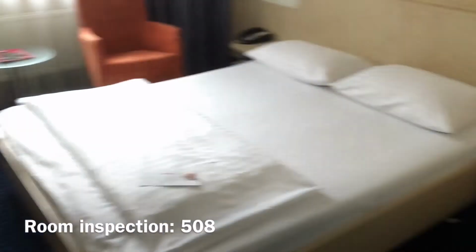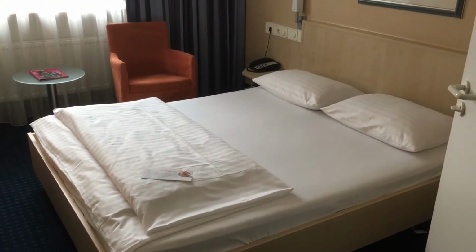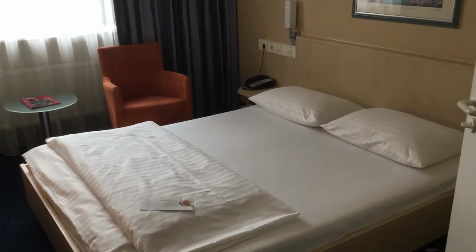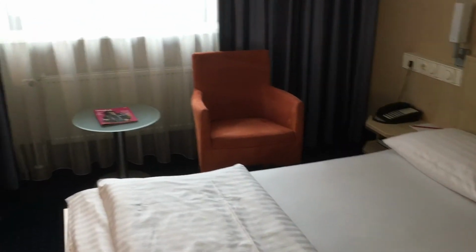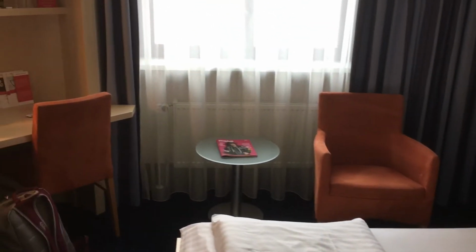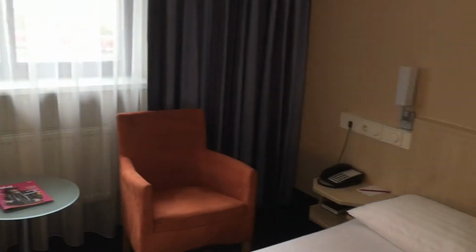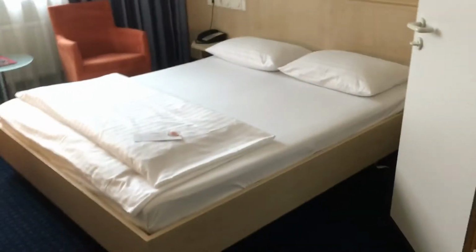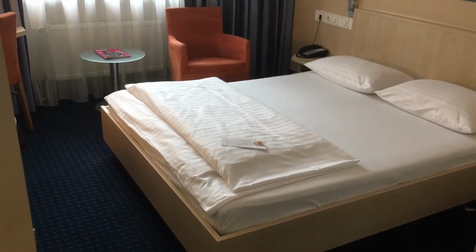Willkommen. Or welcome. There's some lights on. To the Intercity Hotel at Nuremberg Hauptbahnhof, or right next door to Nuremberg Railway Station in the city centre of Nuremberg in Bavaria in Germany. I'm here for one night only and room only. This has cost €68.35 with booking.com. You can convert it into other currencies at your leisure.